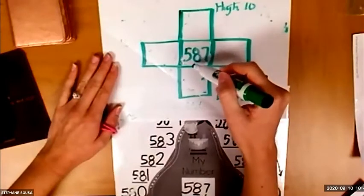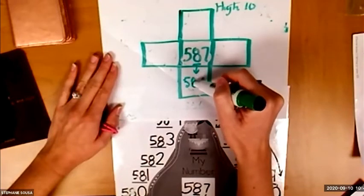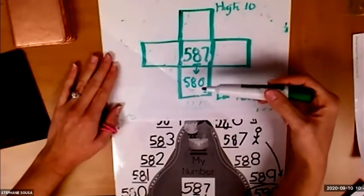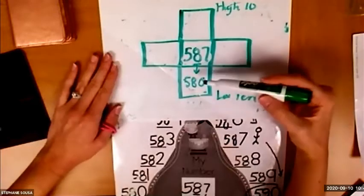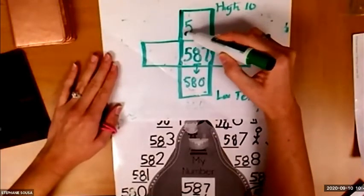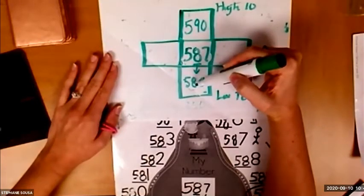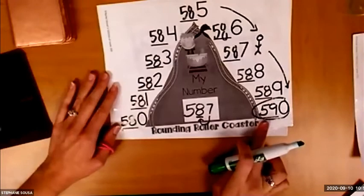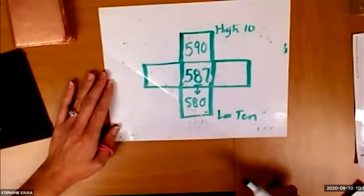So the low 10, we say the name of 80, 580, because 80 is a number we would say when counting by tens. 10, 20, 30, 40, 50, 60, 70, 80. The high 10 would be one more 10, 590. So 80 is low, 90 is high. Just like on our rounding roller coaster with our benchmark numbers, 80 and 90, 580, 590. It's the same thing, it just looks different, okay?